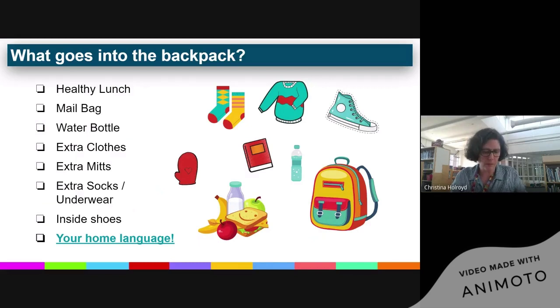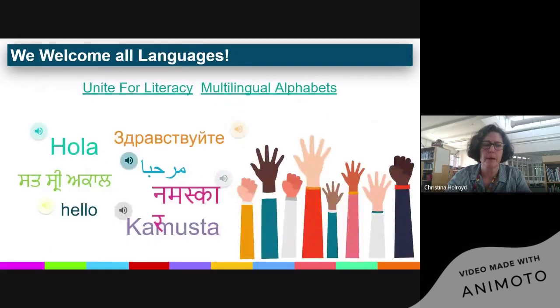But we know that kids feel good when they're able to be independent. So I used to sit my daughter down at the table in the month before she started kindergarten, and she would eat her lunch out of the container. And again, we welcome all languages because we want to foster the multilingualism that exists in our school.